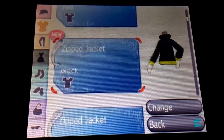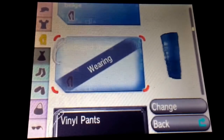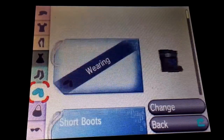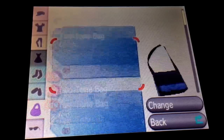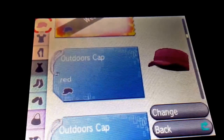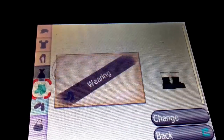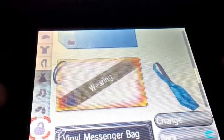Nice shirt. The only thing that doesn't count is the socks and the accessories, because you can't get those with the tags. The pants, I mean, what was I saying? Yeah, they don't come with separate tags. Alright, so there you go. You saw everything. You need to make sure you have a hat with that tag, a shirt slash hoodie slash jacket, pants, shoes, and your bag. All with the yellow and red tag.